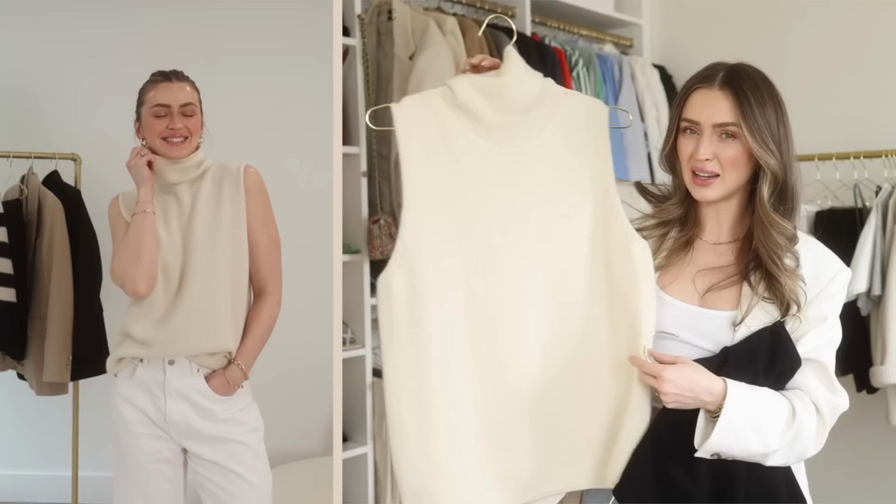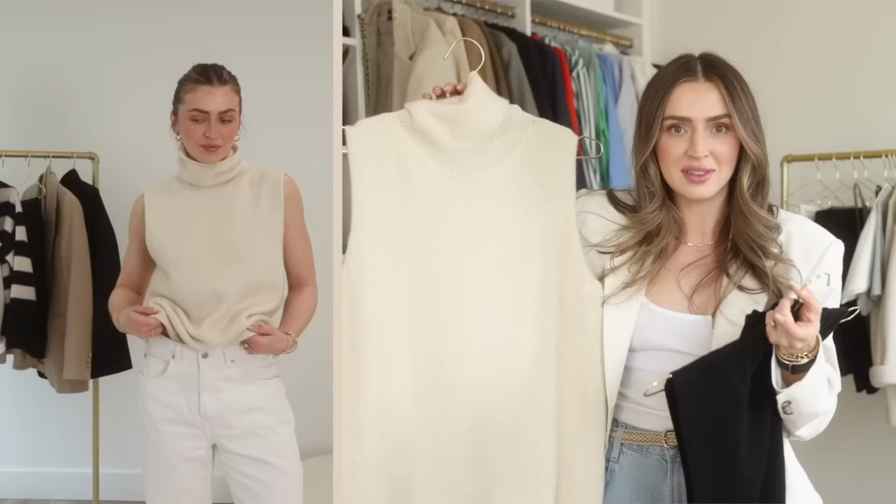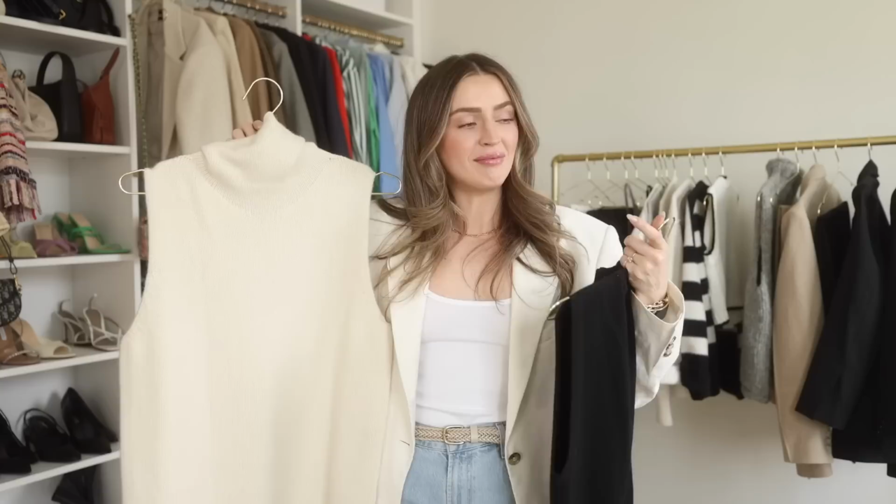And I was just obsessed with finding these lighter, creamy, white, ivory pieces ever since I became obsessed with Naomi Watts in The Watcher. Her entire wardrobe in that show is what I wanted my life to be. I'm like, I am modeling my closet after Naomi Watts in The Watcher. So this just fit the bill.